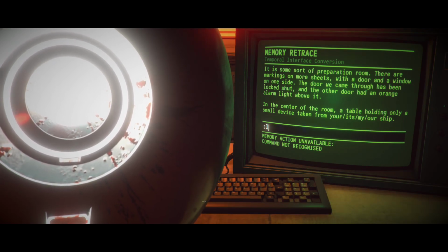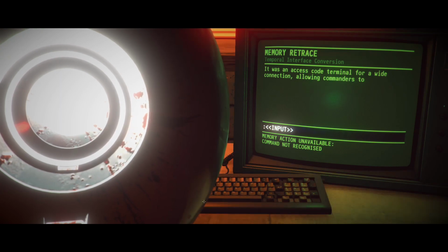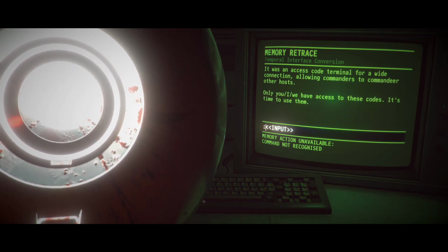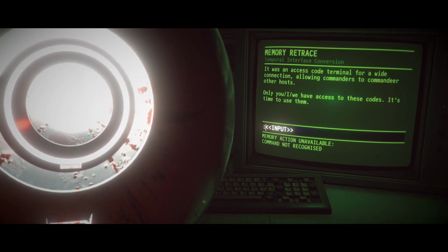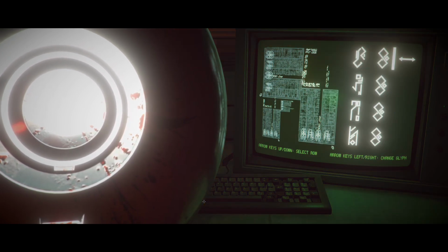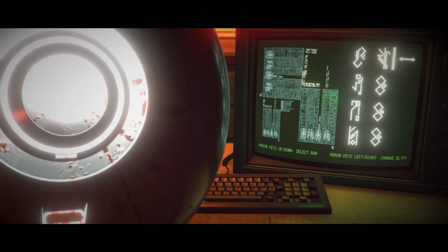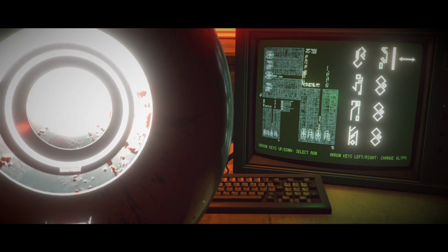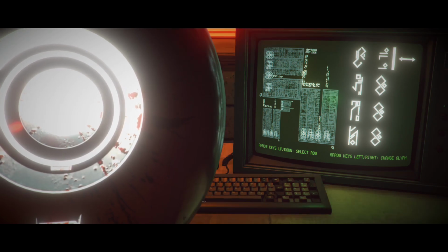Oh, I suppose we could look at device. It was an access code terminal for a wide connection, allowing commanders to commandeer other hosts. Only you, I, we have access to these codes. It's time to use them. Use codes. Oh, God. What is that? You haven't seen that before. What is it doing? It's using the tool we recovered from the crash site. It's in our system, sending something across the network. It's broadcasting.